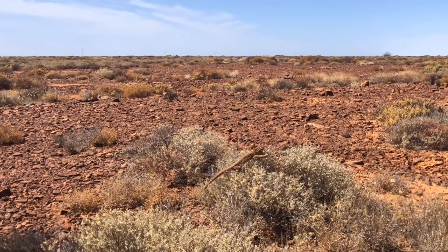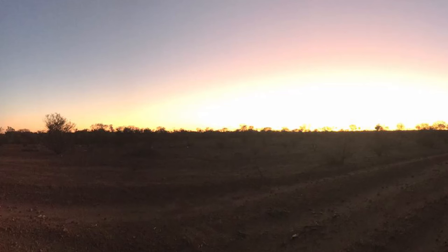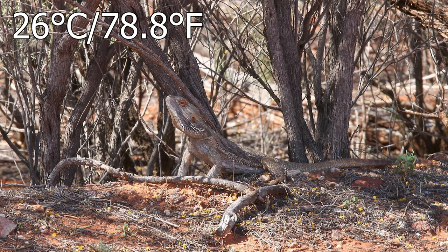These arid environments often experience hot days but cold nights. As the spring sun rises, Bearded Dragons wait for the air temperatures of the day to start warming up their bodies. They will then begin to actively bask in the sunshine, while staying hidden until their bodies hit around 26 degrees at roughly 9:30 to 10 in the morning.